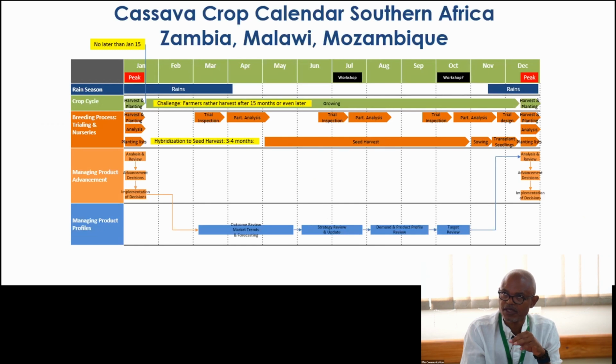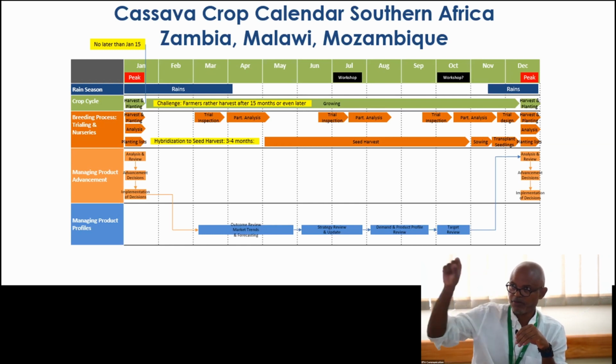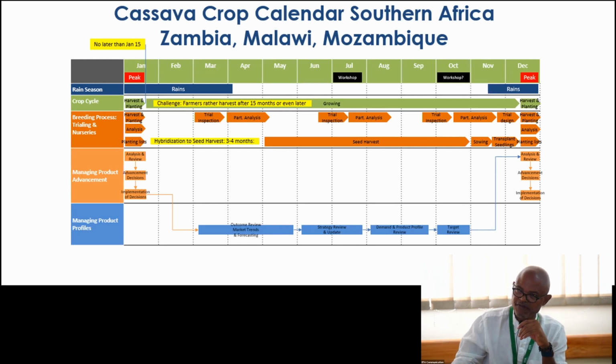So I spoke initially about following the crop calendars. This is a crop calendar that the Cassava group has developed. You're aware of this. And what we're trying to do is to also align breeding operations with the crop calendar. So the crop cycle there, we will know at what stage we should go in for weed management, when we should be having meetings to prepare for the season. So this is also another good thing that we're doing, moving in the right direction.